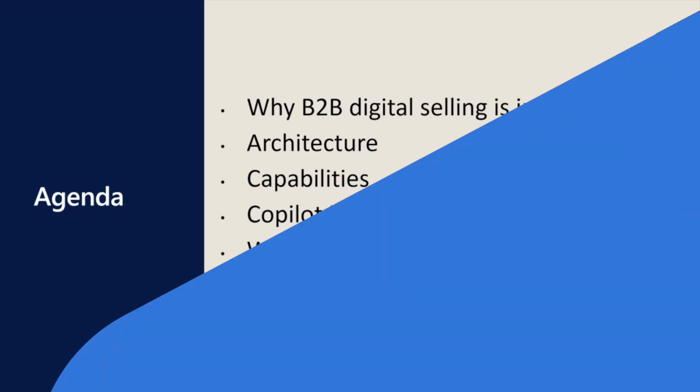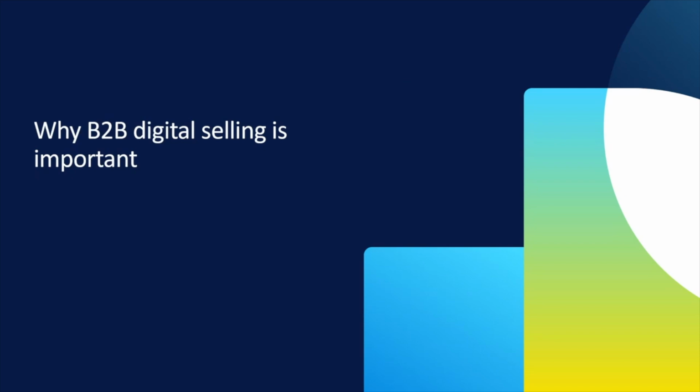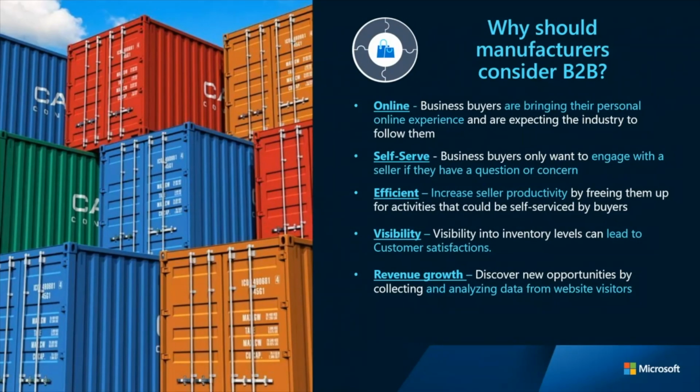Let's dive in. So why is B2B digital selling important? Why should manufacturers embrace B2B? We recognize the global landscape shift, and companies must achieve more with fewer resources amidst the uncertainties of both business and macroeconomic conditions. Currently, customers expect more and more, and businesses must adjust to changing customer demands. The landscape of technology is evolving, with manufacturers and distributors adopting new selling strategies driven by advancements in data, AI, and innovative collaboration methods.